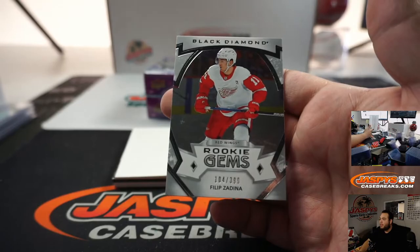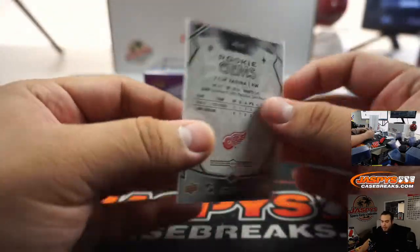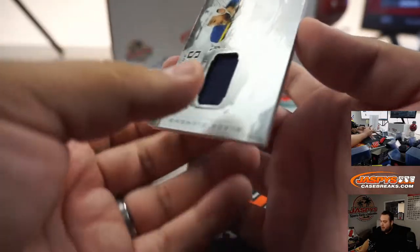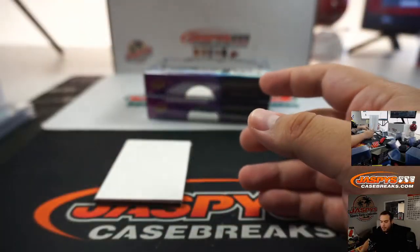And we got Philip Zadina, 104 out of 399. That's another one for the random number block. 4. Going to Jonathan. And we got Ryan O'Reilly, Diamond Mine Relics. Another one there for the Blues.